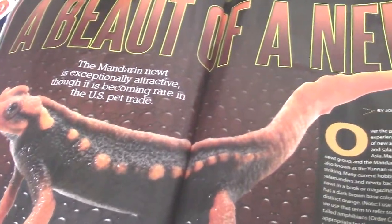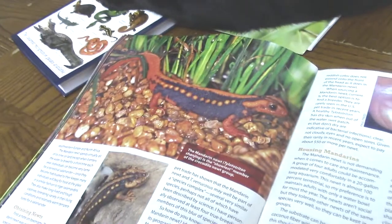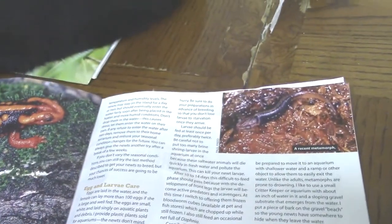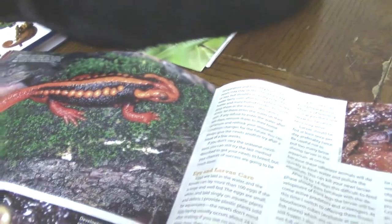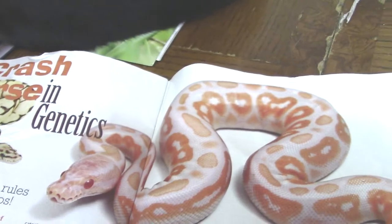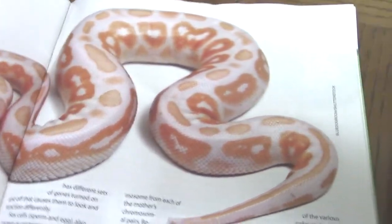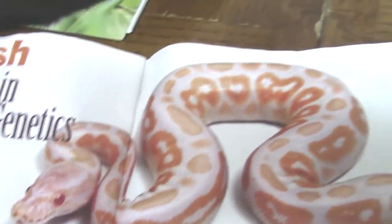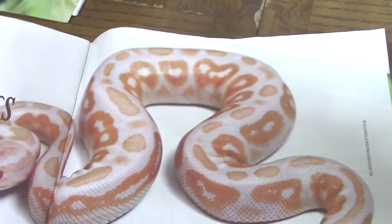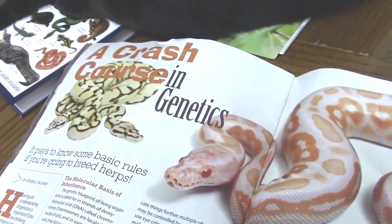Ooh, what is that? Like a salamander? Oh, it's a newt. Yeah. More newts. Very cool. More newts. Oh, that must be the eggs. Nice. Look at that ball python. That is super cute. I don't remember seeing this morph. This is an interesting morph. I wonder if they have the name for that one. I doubt it. Crash course in genetics. Neat.